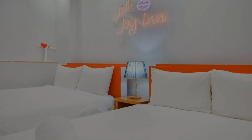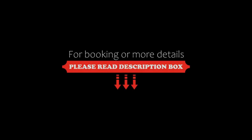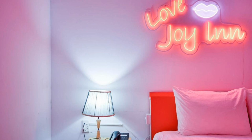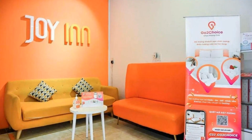The check-in time of this hotel is 2 p.m. Checkout time is 12 p.m. Pets are allowed in this hotel. The hotel accepts major credit cards and reserves the right to temporarily hold an amount prior to arrival. Guests are required to show a photo ID and credit card at check-in.